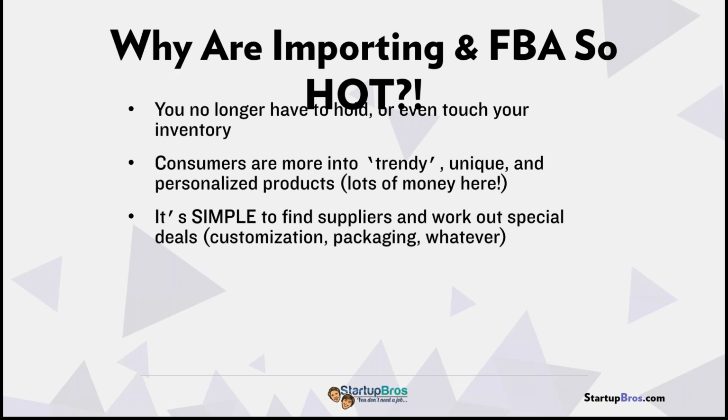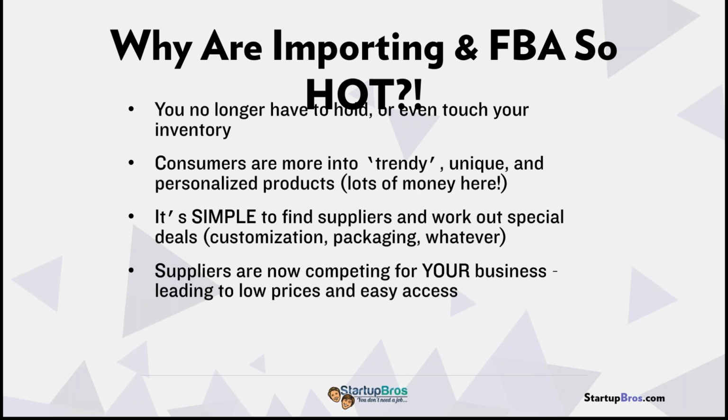It's really simple to find suppliers and work out special deals now. Back in the day, it used to be a nightmare to get custom packaging or a custom label or colors or something like that. That used to be really tough, and the minimum order quantities would just go through the roof when you did it. These days, it's really, really simple to find suppliers and work out special deals. It's really a different market now.